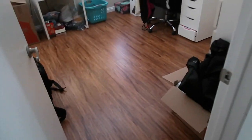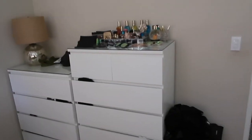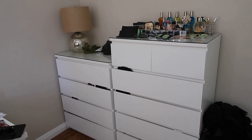Then for this room, it's probably like, oh my gosh, it's the random room. Okay, let me just bring you in here. So we have our 2 dressers because since our bedroom is smaller than our last place, we had to put our dressers in here. We have a whole plan of what we're gonna do in the future.